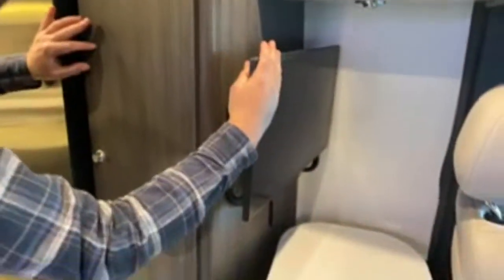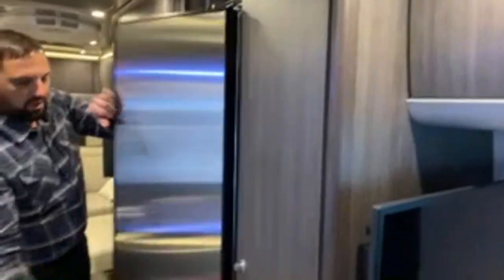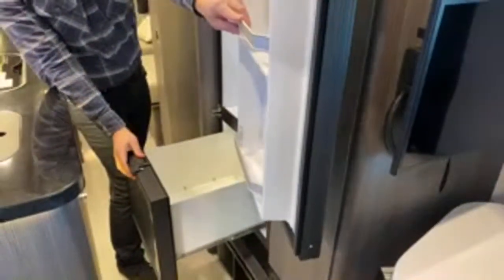Fantastic fan. This is the pantry area. These things slide all the way out, pretty cool. You can take these shelves out and hang clothes, which not really anyone does anymore. TV on an articulating arm. All the system controls are up here. Nova Cool freezer and refrigerator, 12-volt compressor style.